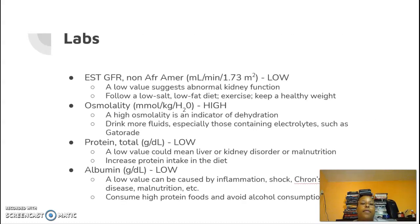So, for our fictional case study, our patient Rita McCormick, these were her labs, the abnormal labs at least. So the first abnormal lab is her GFR, which was low, and a low value usually suggests abnormal kidney function. The nutritional implications: you should follow a low salt diet and a low fat diet, exercise, and just try to maintain a healthy weight.